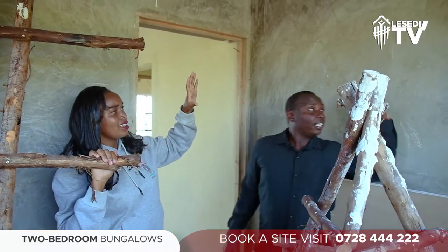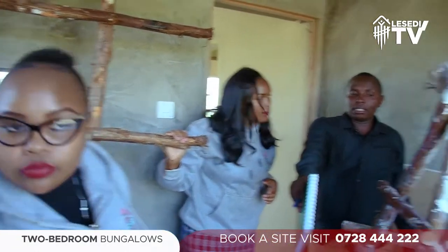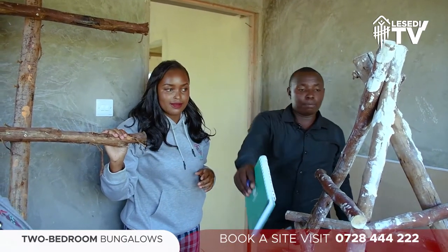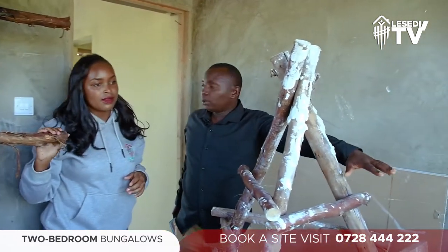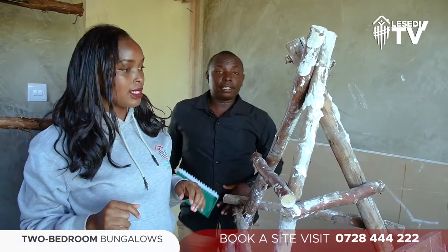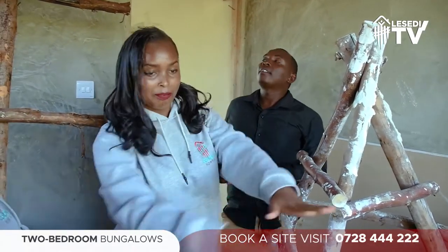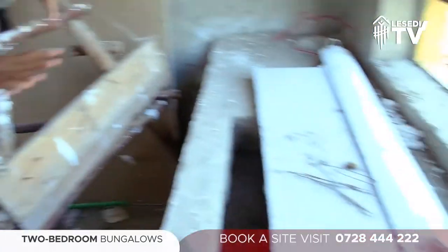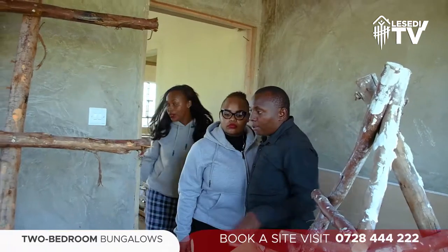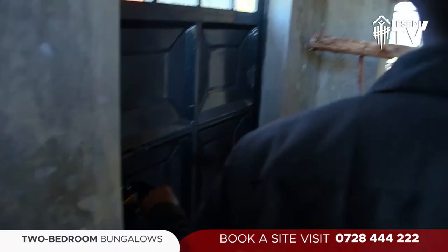Cupboards nazo zinaingia hapa? Yes, tunatengeneza cupboards huko. Like pale, tunaweka kuku. Kuku itakuwa pale, very spacious. Hapa sasa ndio tunaweka sink, double sink. Nice. Kuna kuwa na cupboards hata huku chini? Yes. It's a very nice view of your window. Very spacious. Kuna mlango ingine hapa ya kitchen? You can use it. Inaenda wapi?